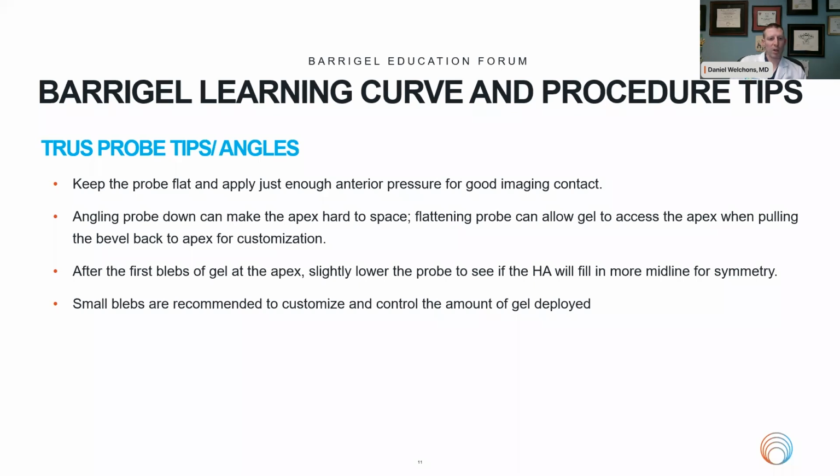And then also, one key, if there's not gel that's spreading appropriately, is to find an area that's safe, look at it with the sagittal and axial view, and just inject a couple blebs. Once that bleb is there, you can see whether it opens up easily, whether there's any resistance. And once you have a bleb there, if it's an opening that you think is going to be adequate, you can continue to stay in that gel space and then just move back, staying anterior.